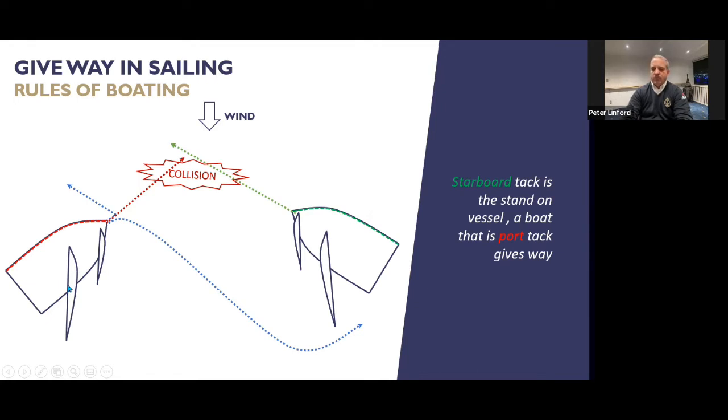Now, one really important thing is that there may be some times when there's an issue on this boat and they can't turn and avoid us. It might be that they haven't seen us. It might be that they have a mechanical issue on the boat. So while the starboard boat has an obligation to maintain its course and heading, if it's obvious that the port boat is not giving way, then the onus switches back onto the starboard boat to give way and avoid that collision. The number one rule in boating is avoid collisions.